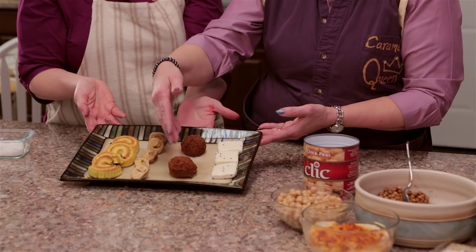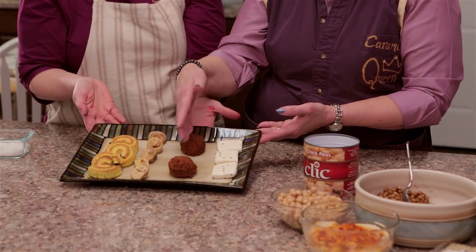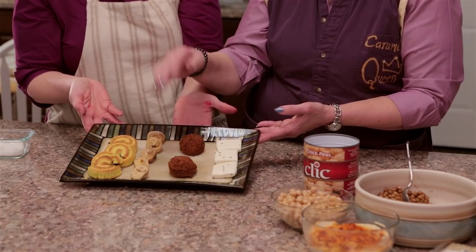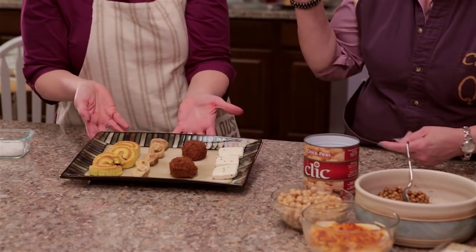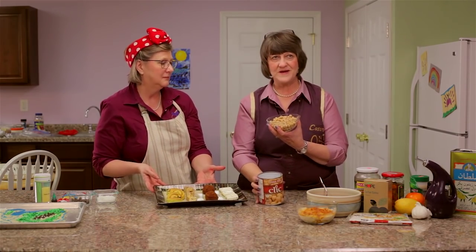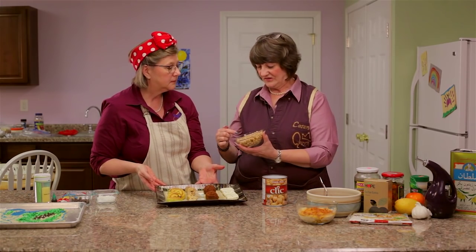Falafel. Some of you may already eat falafel. This is something that's become very popular at my house. My children are grown now. What is falafel? I've never heard of it. That's a really good question. Falafel is made of ground chickpeas. It comes in a can like this. It actually says chickpeas on it. Some of you might know them as garbanzo beans. But this is what they look like.